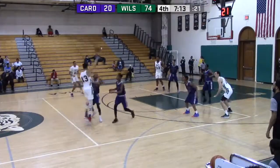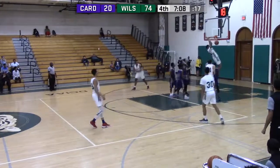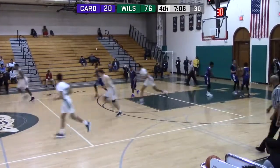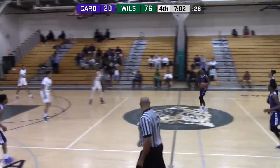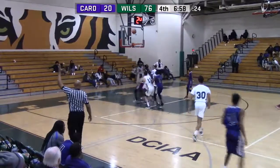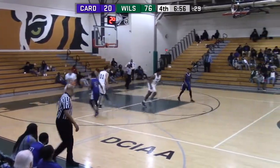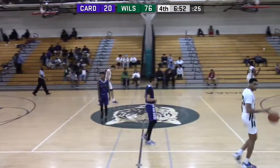Slowing it down, showing off the handles. Cross court to Lindo. Underneath to Josiah. Back to Lindo. Bang! He's too tall. He's too strong. He's got too many hops. 23 jacking it again. No good. Bauma with a great rebound. Lindo pushing. Reach and foul on number 12, Cardozo.